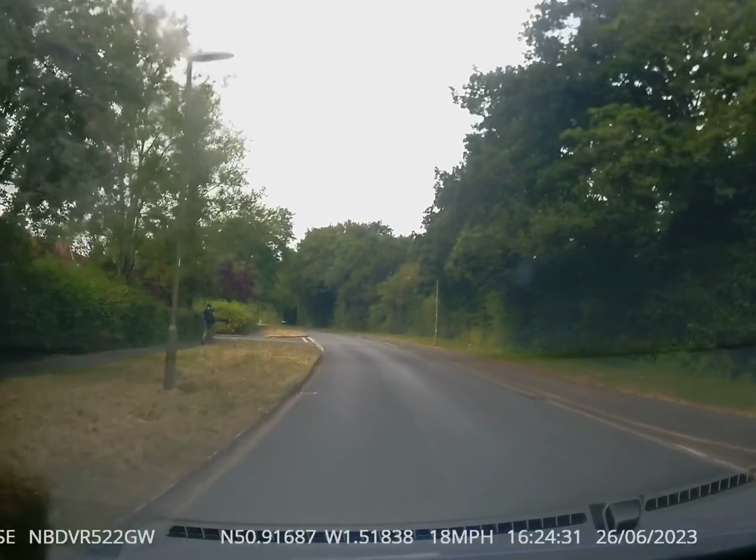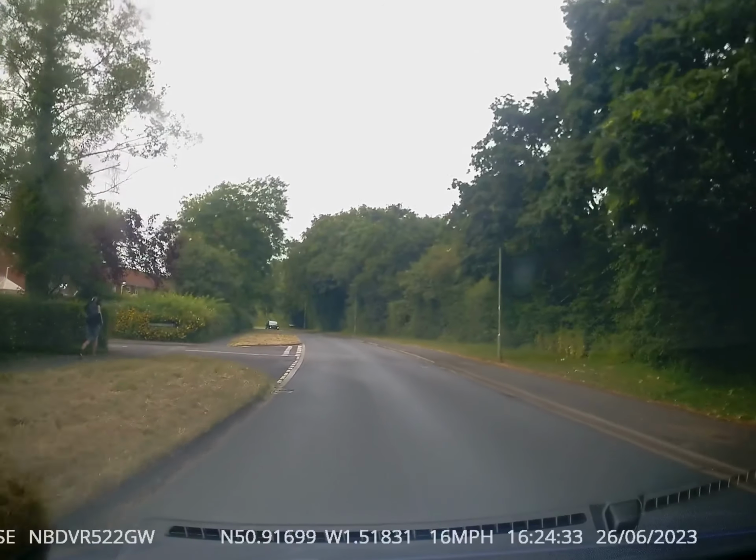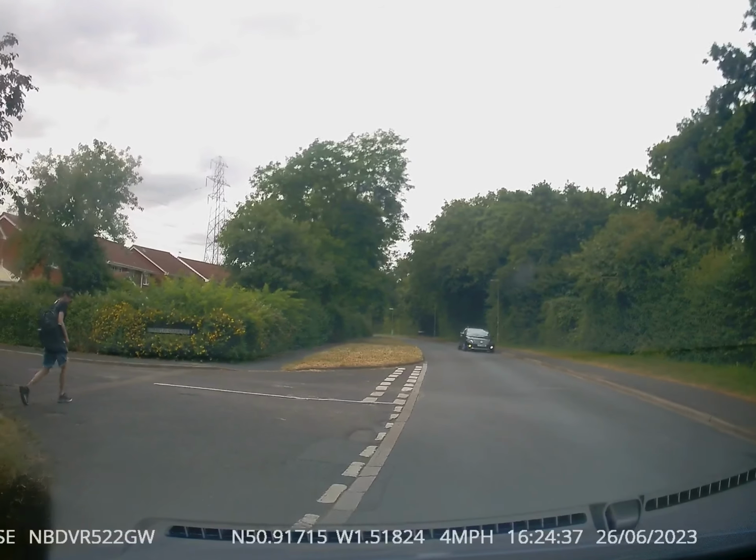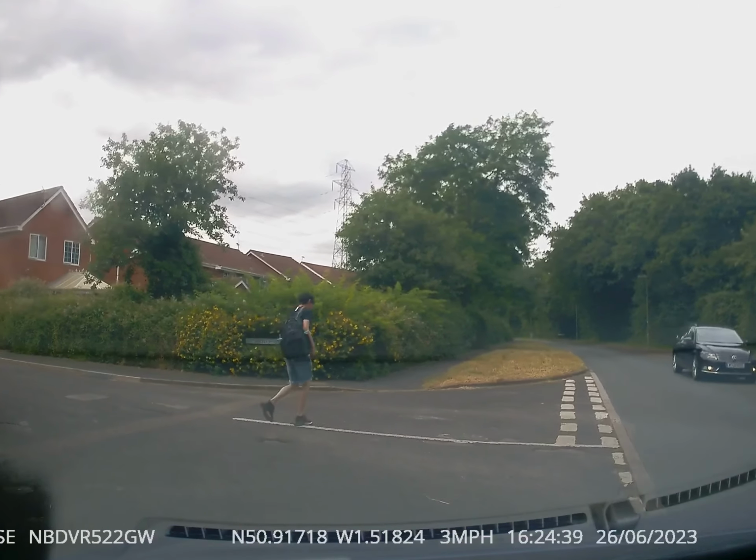We're just about to turn left, we've got our left indicator on. Watch how a pedestrian just walks straight out. Doesn't even look, he just walks straight into the road. Luckily my pupil was aware of what's going on there.